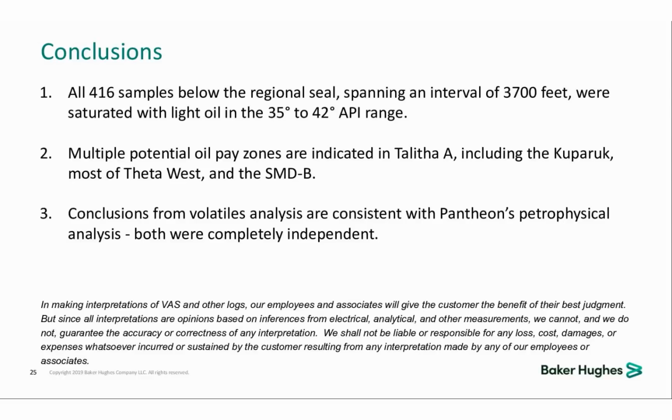And really important, even though our analyses were done blind and without any information provided by Pantheon, our conclusions line up very well with Pantheon's petrophysical analysis of this well. And both were done totally independent of one another. So I'd like to say thank you very much and pass it off to the next speaker.